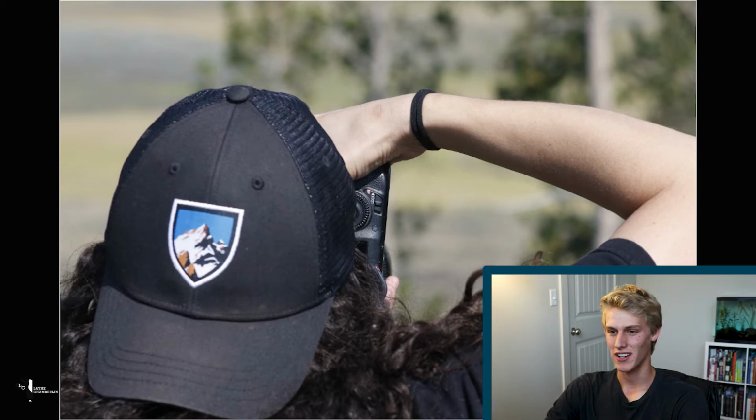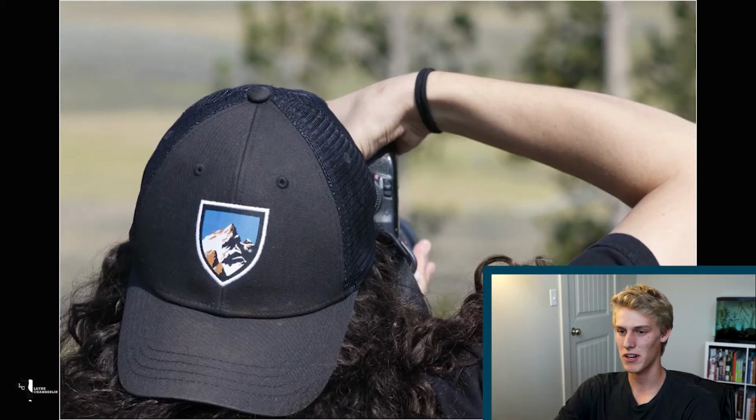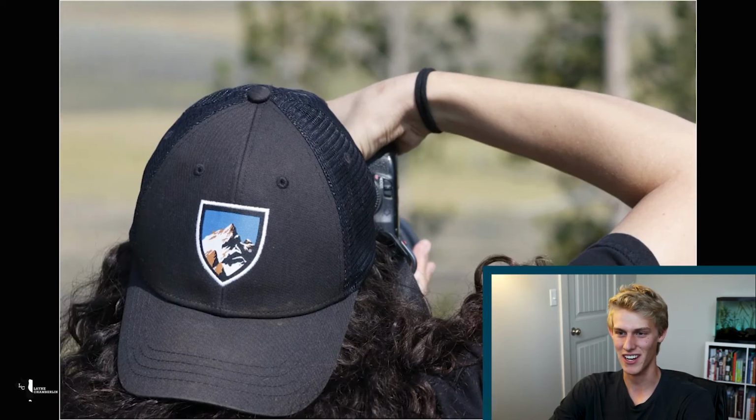I don't know if it's just a national park hat. I think it is. She's wearing a, we're just going to skip to, she's wearing a Park City shirt. I don't think the hat and the shirt relate. I don't know why I'm talking about the hat and shirt right now, but it's very interesting.